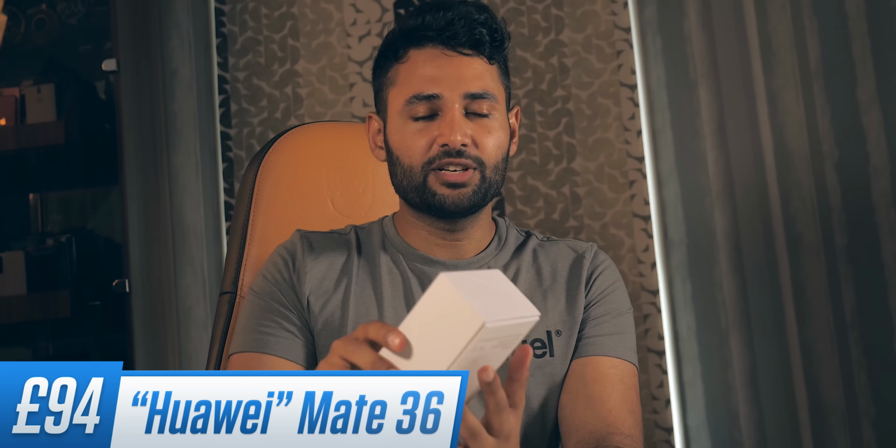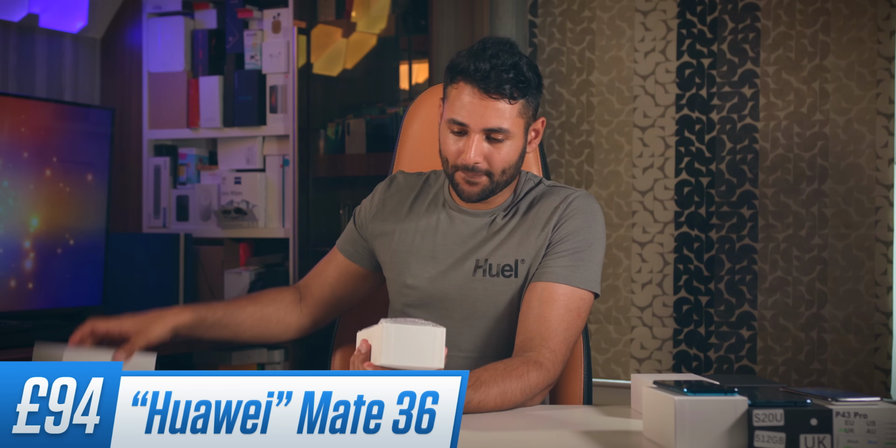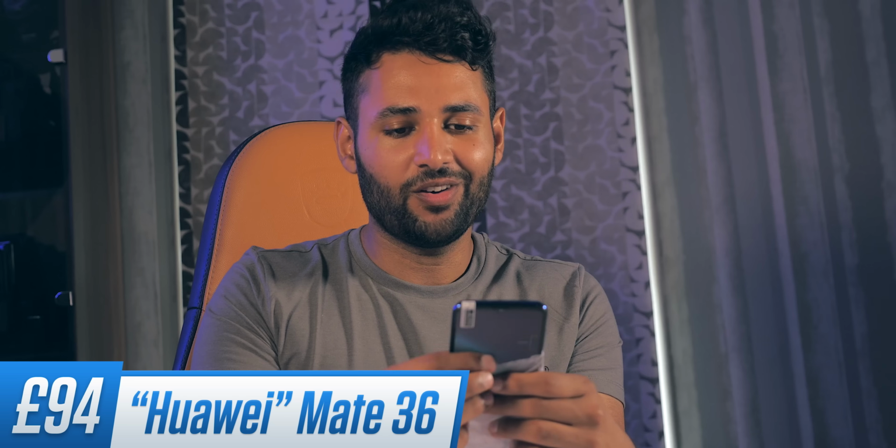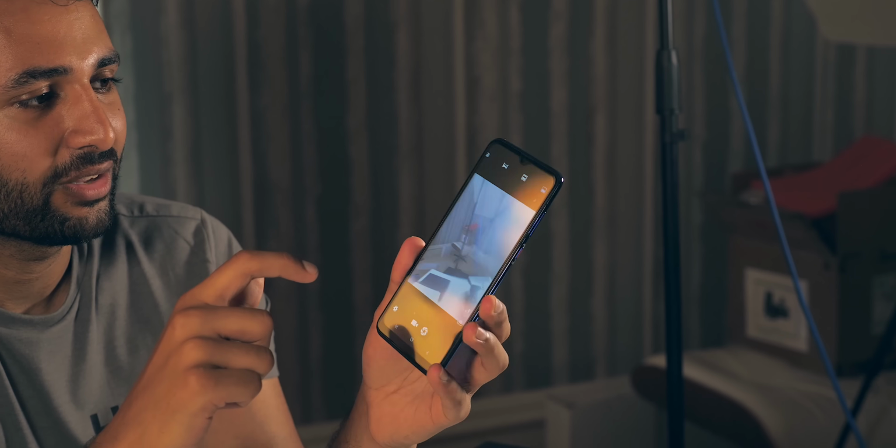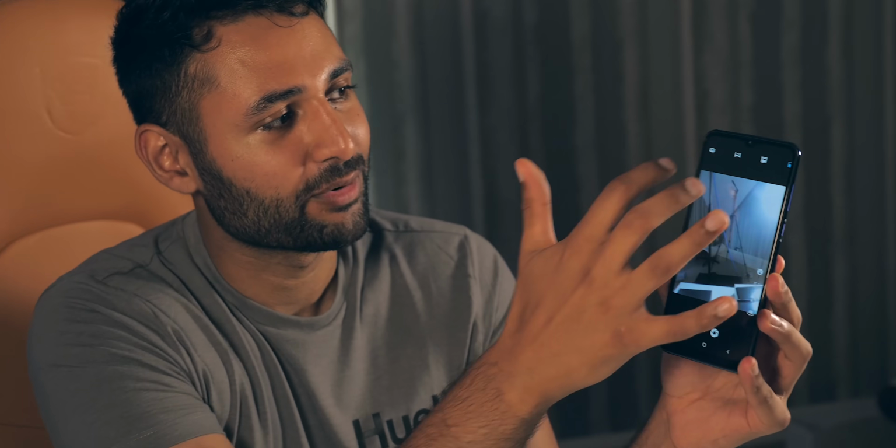Alright, Mate 36. Oh, this is a sick looking camera. I just love the way this camera looks. I'm just waiting for the theme song to drop. It's coming. It's coming, I told you. Absolutely like no effort at all put into this camera software. It's just absolute base stock Android.